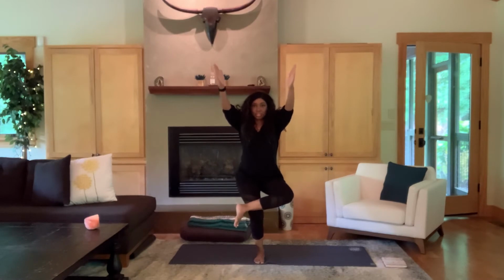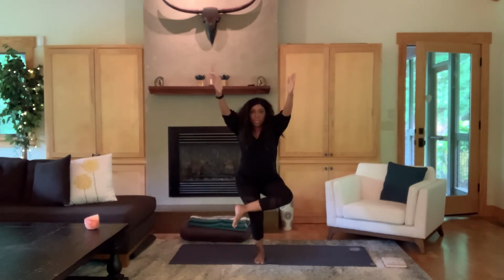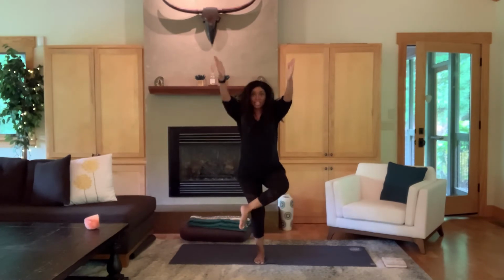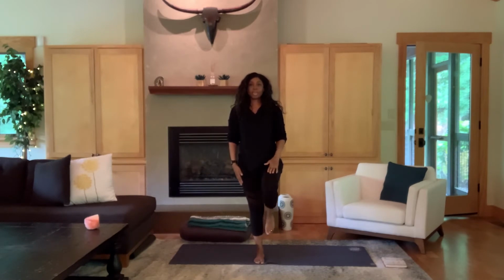Beautiful. Advanced practitioners, you have the option to come down, head to the floor if you'd like. Beautiful job. Hold, hold, hold. I know it burns. Excellent. Now inhale up. Bring your hands to heart center. And now down by your side, knee is still up. And now bring that leg down beside and begin to bring your left leg out behind you.